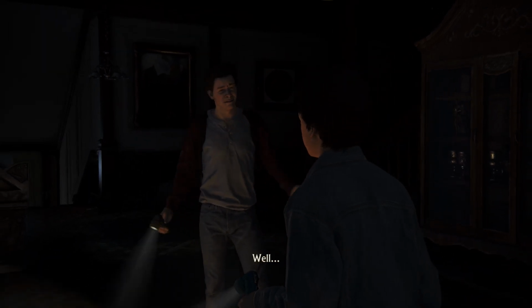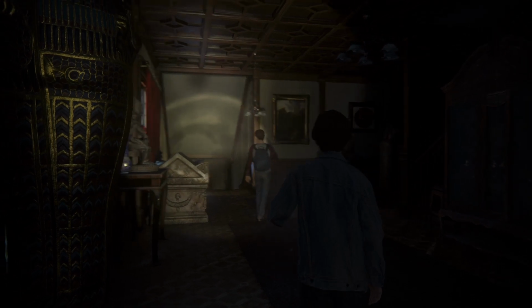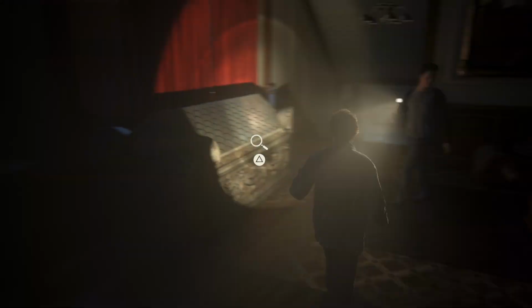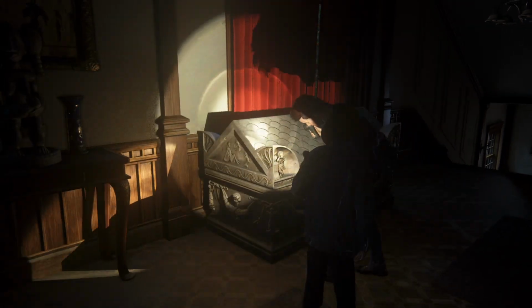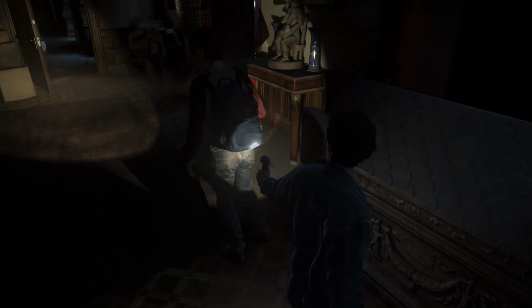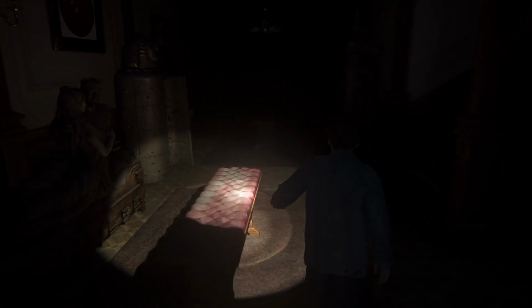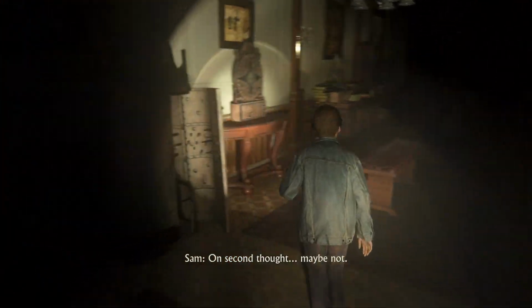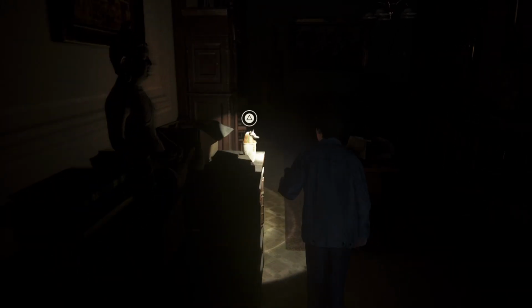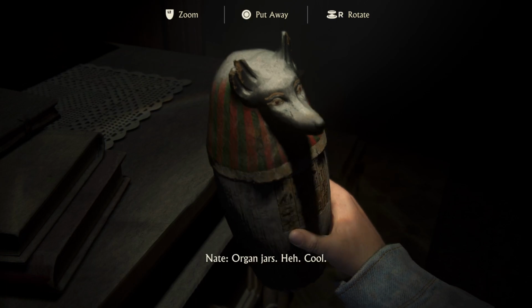Well, let's go find out. Hey, do me a favor. When I die, bury me in one of these. Sure. Can I mummify you and put your organs in a jar too? On second thought, maybe not. Organ jars. Cool.